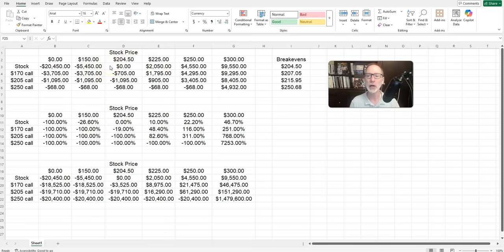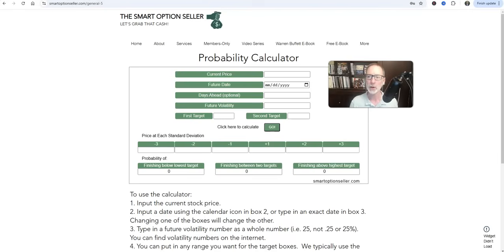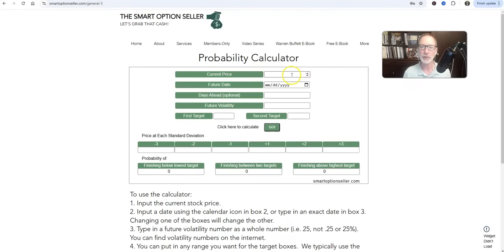Now, if you wanted to figure out the probabilities, let's take a quick look at the probability calculator. Okay, I pulled up the probability calculator from our website. Now we're going to put in the price of Apple, 204.50, and we're going out 69 days. And the probability calculator is going to tell you what are the chances of Apple getting from its current price to your break-even price. And so you'll know what your chances are.